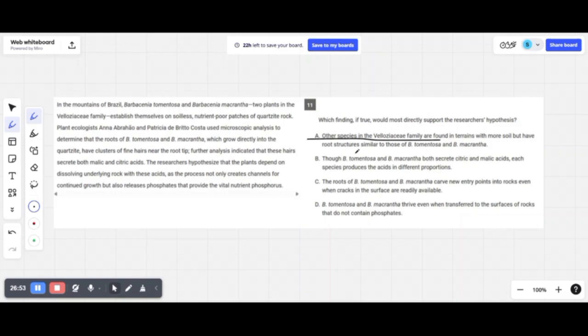Though these two plants both secrete citric and malic acids, each species produces the acids in different proportions. So it doesn't really support nor undermine our conclusion, our findings. So it's not the best fit. It doesn't say anything about the findings.